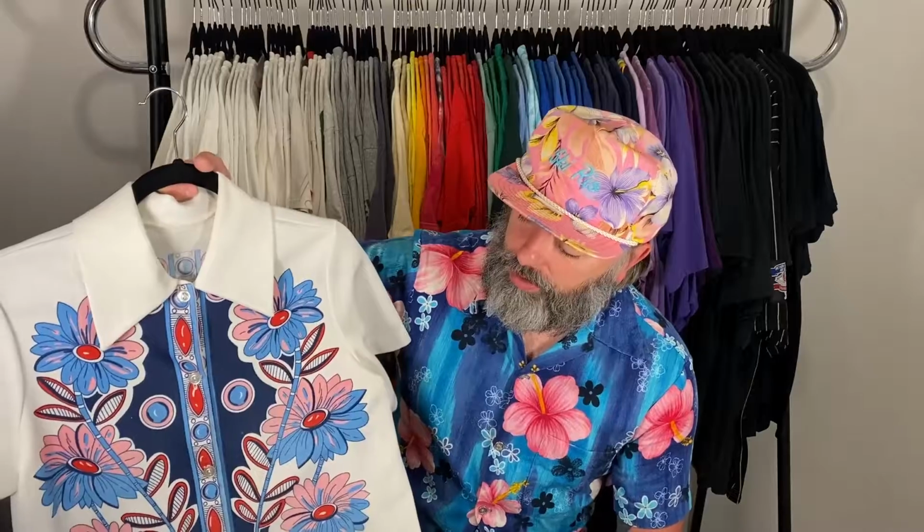These pieces are so rare now. They just really haven't made it, and for this one to have held up like it has, the color's still really good. Doesn't have a lot of snags or fabric balling or anything like that.